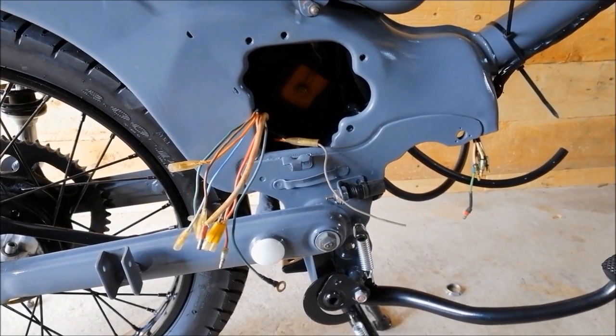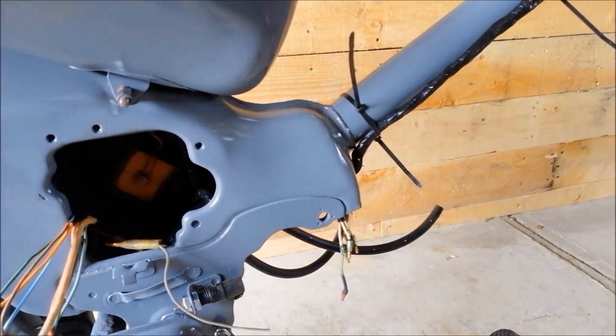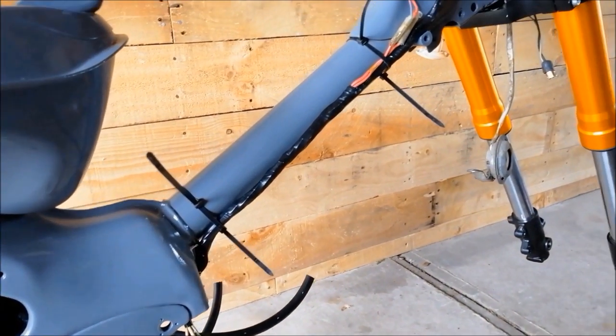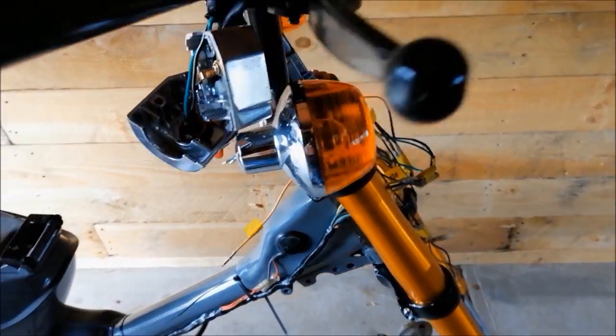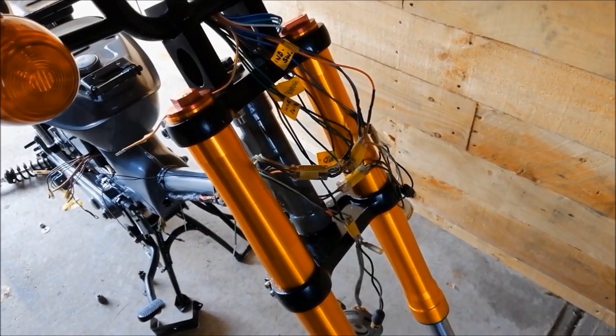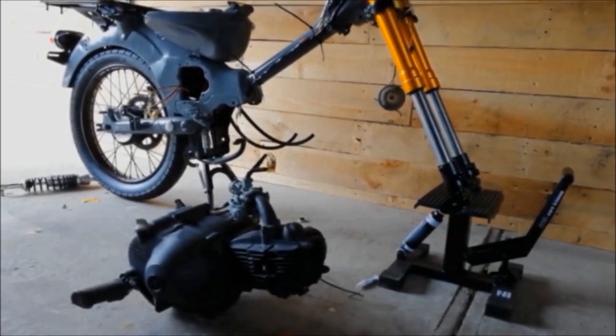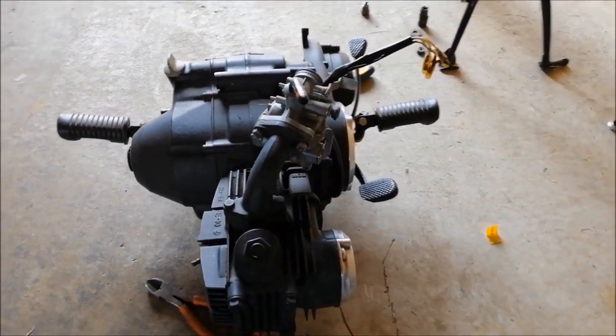Just another quick update. I've obviously got the wiring harness tucked away into the bike, roughly where it needs to go. I'm not 100% sure yet because we've still got the motor to put in, but it's basically there. Hopefully, I've done this thing right. Well, guys, it's time for the motor to go in.